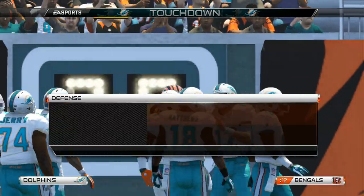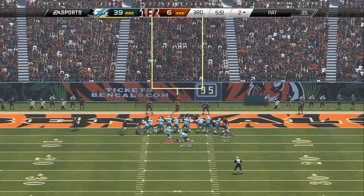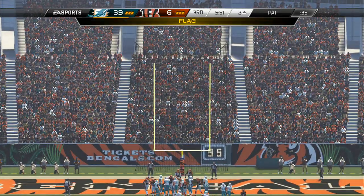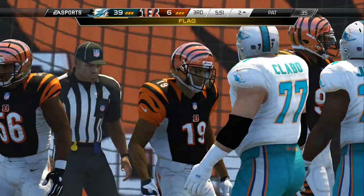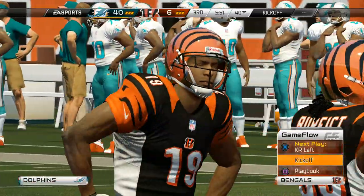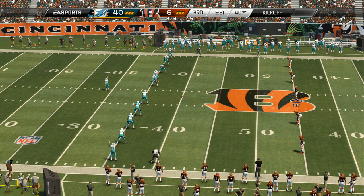Well, Jim, it's almost impossible to guard these guys nowadays as they go down the field. These wide receivers, they have feet like ballerinas, and even though you get tight coverage, they're so quick, they can get open and make the catch. Defense. They're flagged for running into the kicker. Dolphins set to kick it.